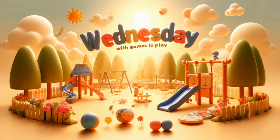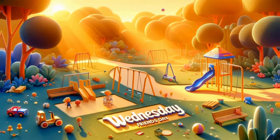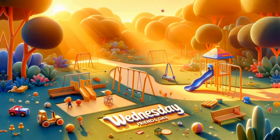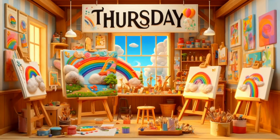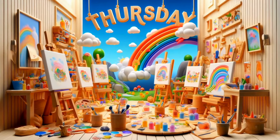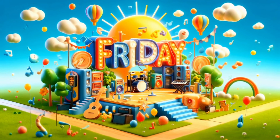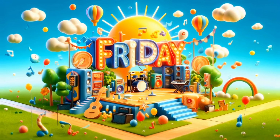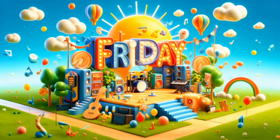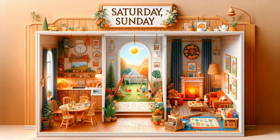Wednesday, friends and games to play, laughing and running in sun's golden ray. Thursday, fun day with art and more, painting rainbows and tales of yore. Friday, high day, the week nearly done. With music and laughter, we dance in the sun. Saturday, Sunday, the weekend's a treat. Time for families to sleep.